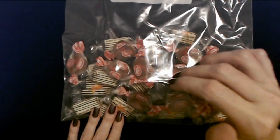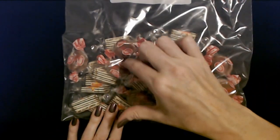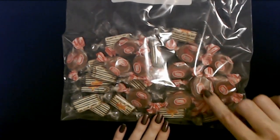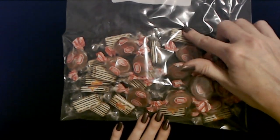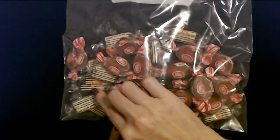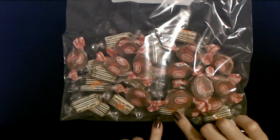It looks like we have quite a few peanut butter bars. They're hiding under the caramels there. We have one there. There's one way up there. I think there. A few here. Some here. And here's one.